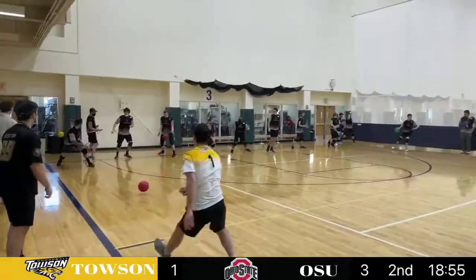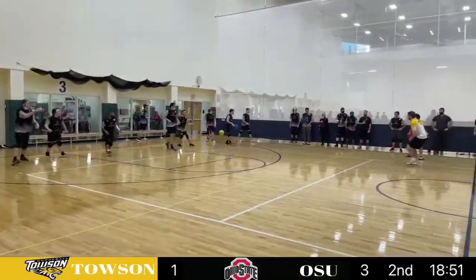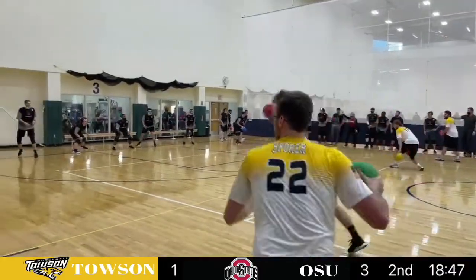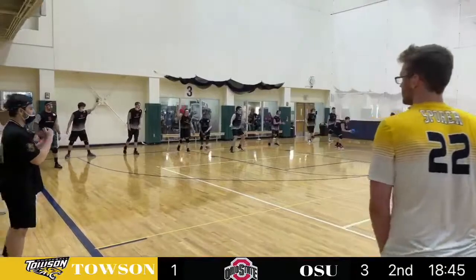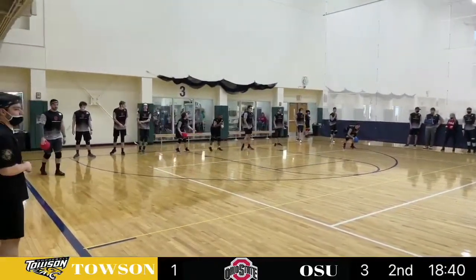The lefty, oh, it clipped him. 24 goes out in that exchange. Joyce, no, Joyce is safe. Yeah, 24, Zach. Oh, he caught it. He got Jake out on that exchange.